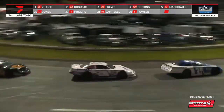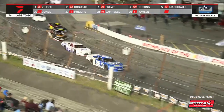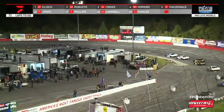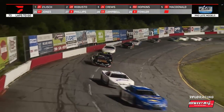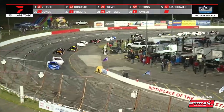This is her first time in a pro late model here at Hickory. She's run so much at this racetrack, but never in a pro late model. But I gotta say, she's taken to it pretty well. Had a great start to her season with a top 10 finish at Southern National, and trying to gain some momentum on the pro late model side and hope that it parlays to success in the late model stock a little bit later on tonight.